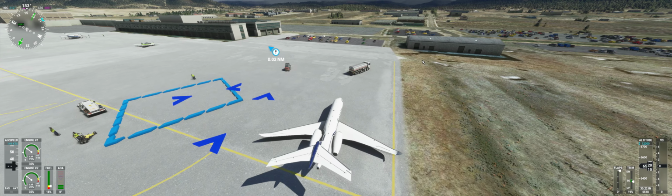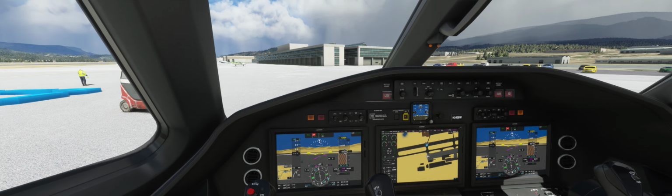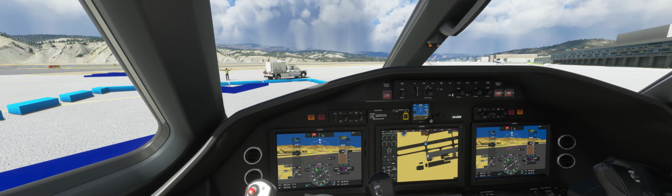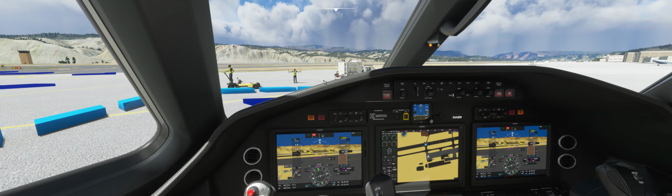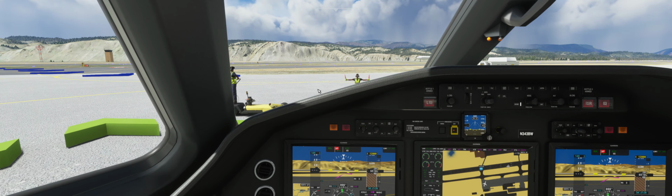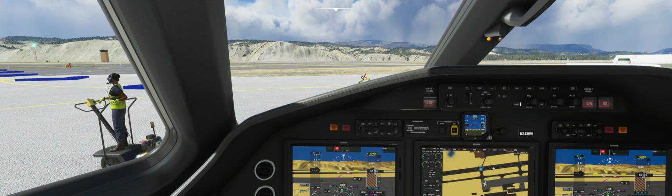There's a forklift that apparently wants to mess with us. I'm going to ignore him. Good, he's getting out of the way. As well you should. Now watch this guy. And there we go. That guy just landed and then disappeared.